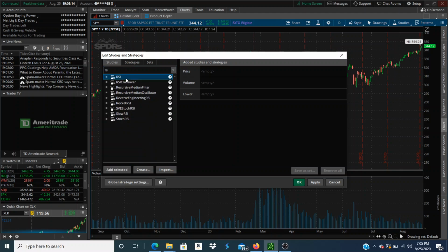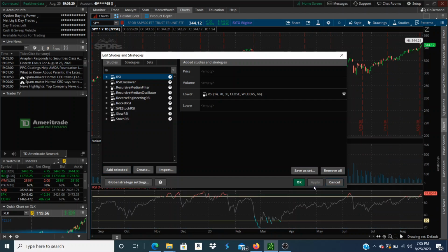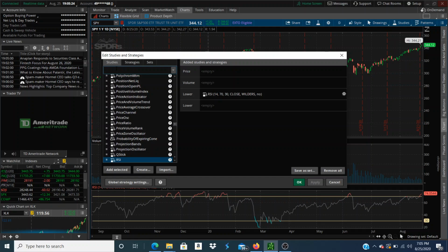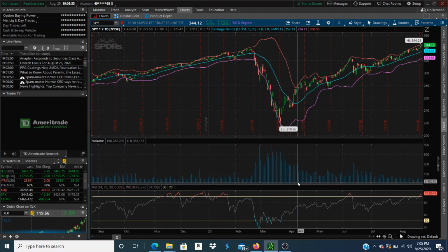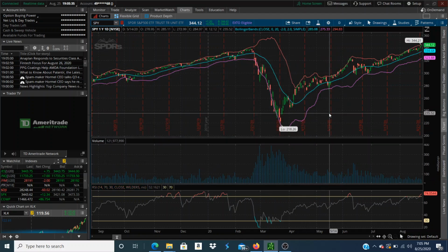Let's do that again. Add selected. Okay, apply. And let's do another one. Another one I like is Bollinger Bands. So these are two of my favorite indicators.